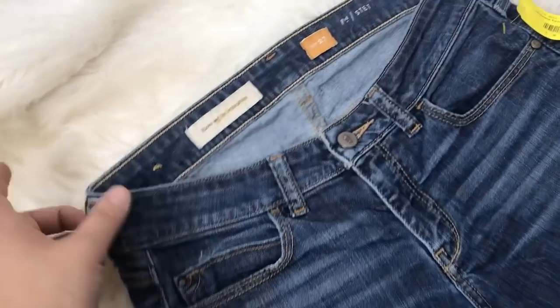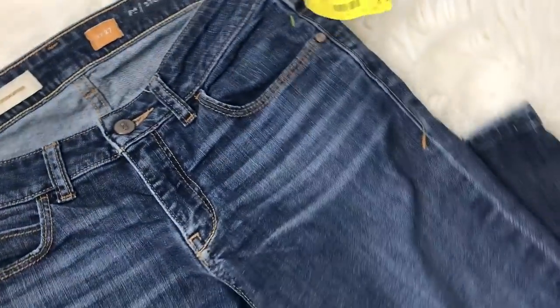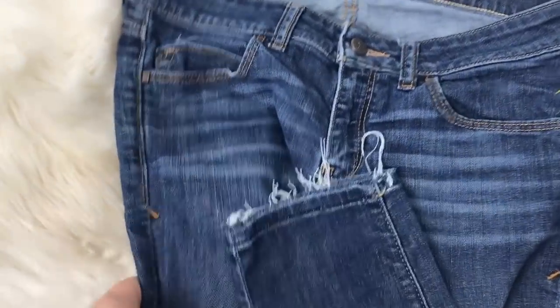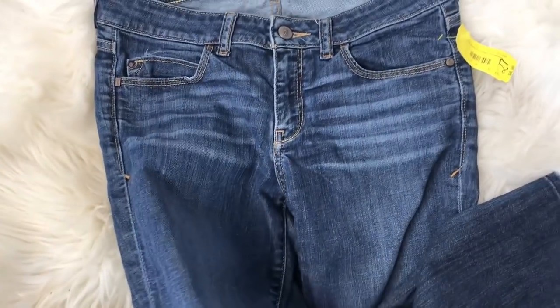This is a pair of Pilcro and the Letterpress jeans. These are sold at Anthropologie, and I paid half of $6.99. So yeah, I almost didn't pick these up because they have this like raw edge thing going on, but I think that is intentional. I think that's the style. Either way, I will highlight it in the listing. I'll probably get about $25 for these.